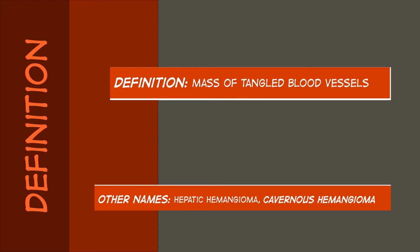So first we got to know what else can we call liver hemangiomas. So we can call them hepatic hemangiomas, makes sense. Medical term for liver is hepatic. And we can also call them cavernous hemangiomas. Not as obvious that this is talking about a liver hemangioma, but they are called quite commonly cavernous hemangiomas. So remember that other term. And what are they? Well, quite simply, they are just a mass of tangled blood vessels.